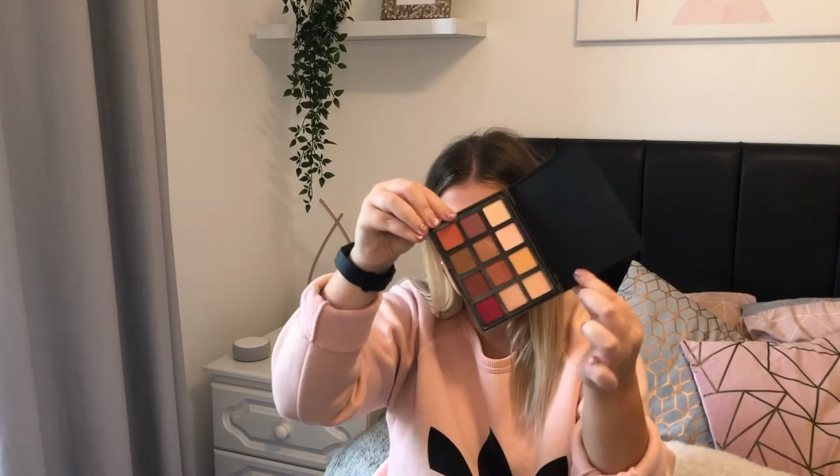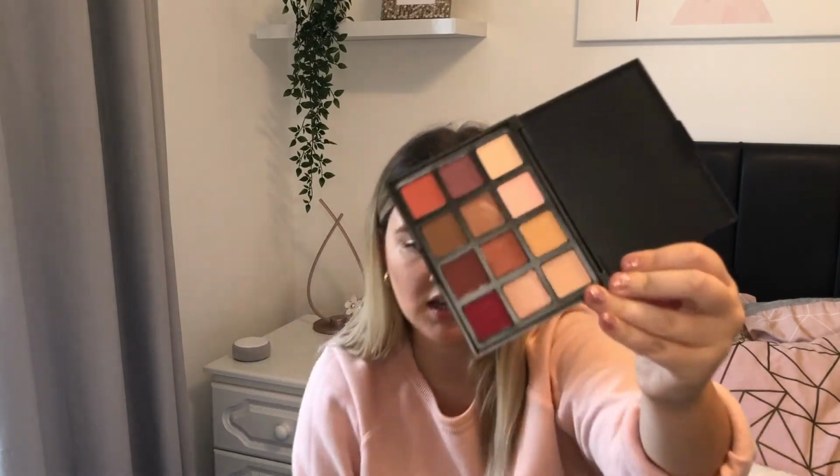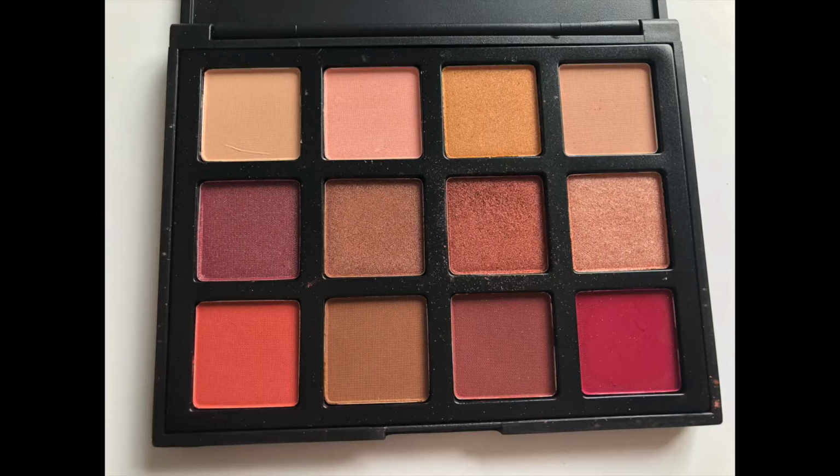Again, that doesn't have a name actually. And it's the cheap kind of plastic packaging. But I do like the colours in that, but I would never recommend anyone to actually buy it, if that makes sense. The colours are nice, but I've had these two for 2 years maybe, and I've literally not even touched them. But I just can't throw things away. I don't know what my issue is.